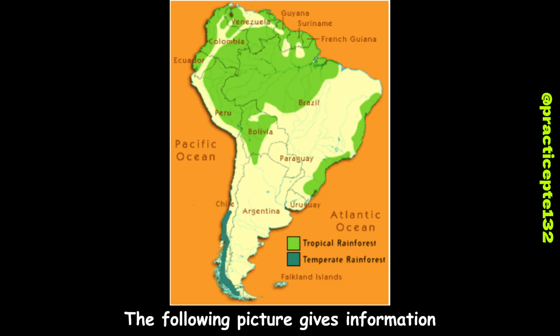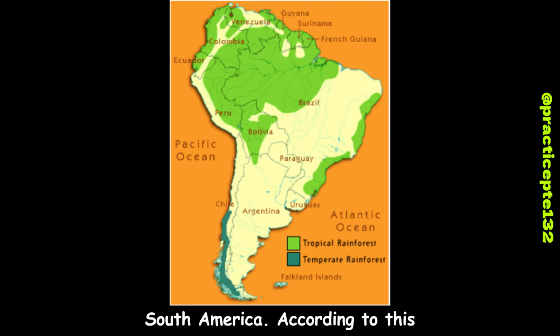The following picture gives information about the rainforest distribution in South America. According to this picture, the largest part of rainforest is in Brazil, Bolivia, Peru, Colombia, Suriname, which is tropical rainforest, colored with light green. We can also see a narrow, long stretch of tropical rainforest lying along the eastern coast of South America, near Atlantic Ocean. And another stretch is located along the northwest coast of South America, next to Pacific Ocean. What's more, temperate rainforests in Chile, the southmost area of South America, are colored with dark green. To sum up, this map tells about rainforest in South America.